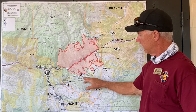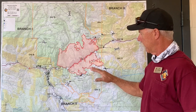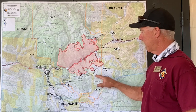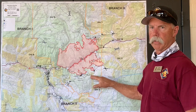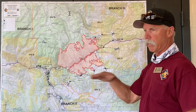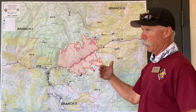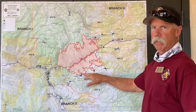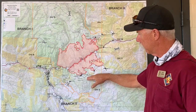At some point, either while we're here or after we leave, we will consider what we call suppression repair. It's where we go back in, and any of these dozer lines that we've put in, most of these followed existing trails like two-track trails, four-wheel drive trails, that kind of thing. We'll go back and try to clean those up and fix the disturbance that we caused, whether it be when this team is here or after we leave. But we don't do any of that until we feel like this edge has shown that it's black and we don't expect it to grow anymore. Then we'll go back in and do that.